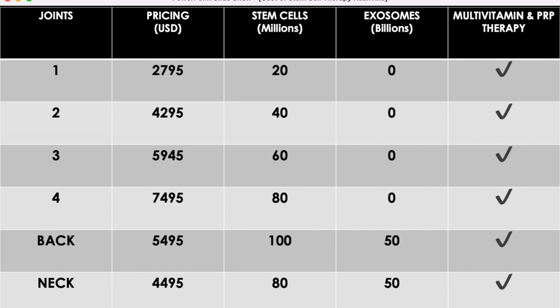So on this slide, you can see the amount of joints on the left side, and then either back or neck, the pricing, and then how many millions of stem cells or exosomes. And then on the right side, everybody gets a multivitamin IV drip and also a PRP therapy, which involves taking a little bit of blood from you, spinning it to concentrate the growth factors, and that helps to activate the stem cells faster. So for one joint, the pricing is $27.95.